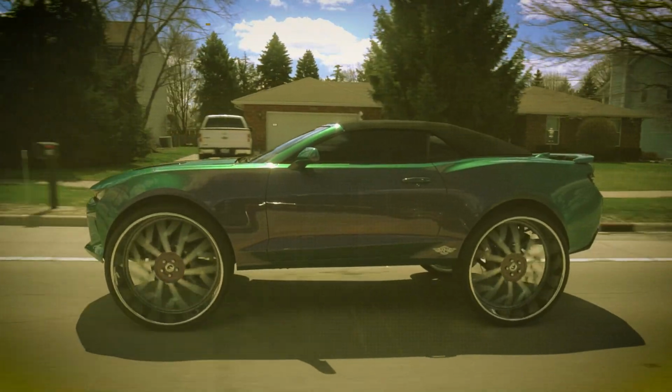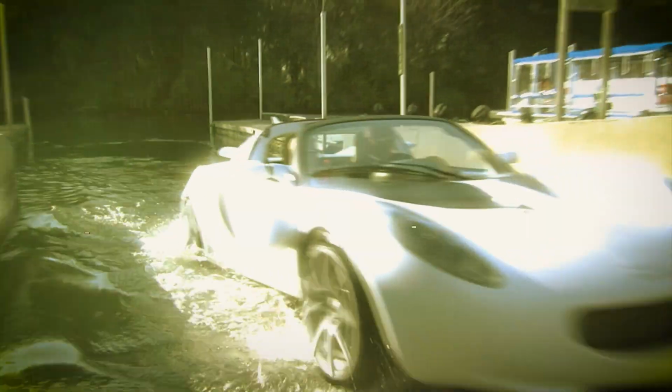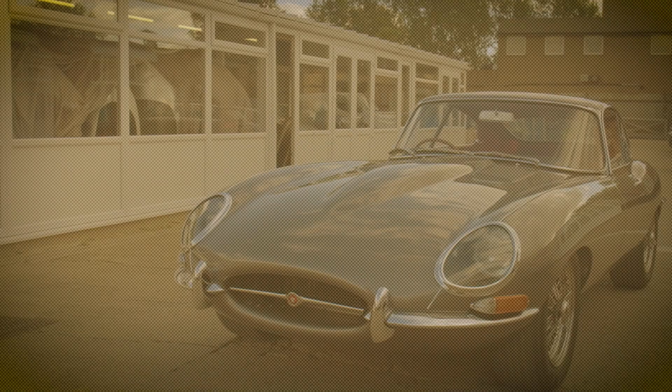We just saw people taking sports cars to new heights and depths that we never thought possible. These sports cars are full of surprises.